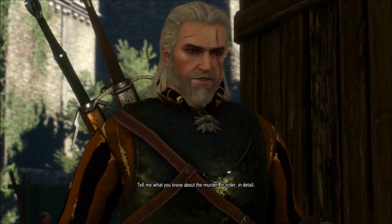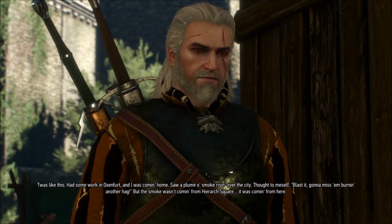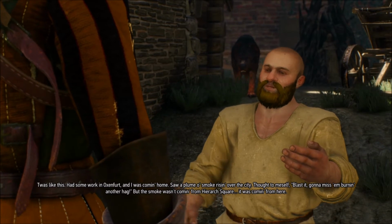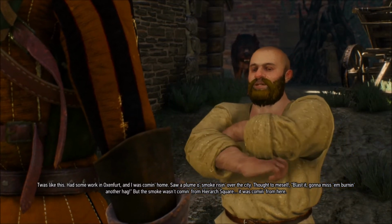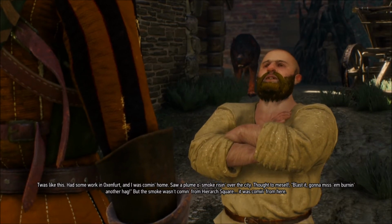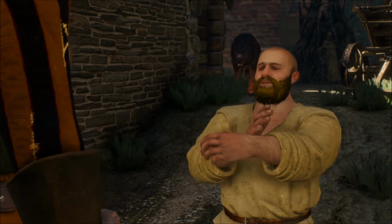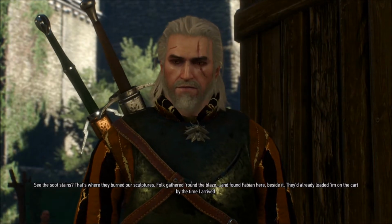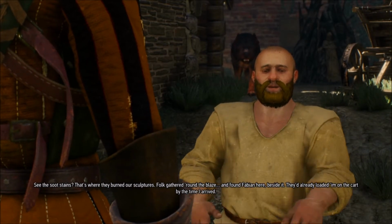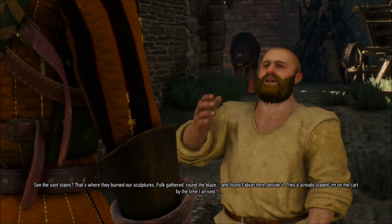Tell me what you know about the murder. In order, in detail. It was like this. Had some work in Oxenford, and I was coming home. Saw a plume of smoke rising over the city. Thought to myself, blast it, gonna miss him burn another hag. But the smoke wasn't coming from Hierarch Square. It was coming from here. See the soot stains? That's where they burned our sculptures. Folk gathered round the blaze and found Fabian here beside it. They'd already loaded him on the cart by the time I arrived.